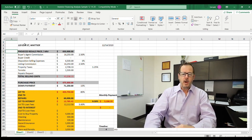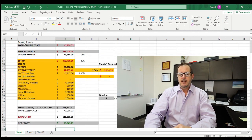I would recommend just walk the property or drive by it, determine the condition and what it's going to cost to rehab it. So you want to anchor that. You want to anchor the repairs cost. Then you want to find out how much do they want for the property. They want $475. Do they want $500? And then you want to figure out, okay, I think I can get in and out of this property in 4 months, 3 months, 2 months, 6 months.